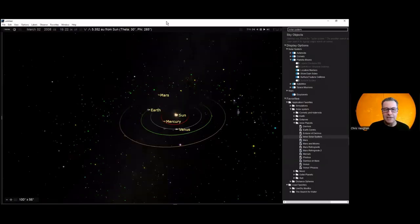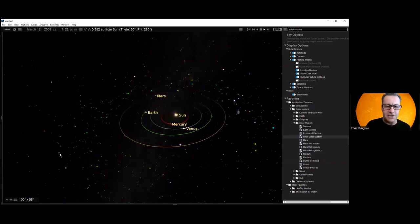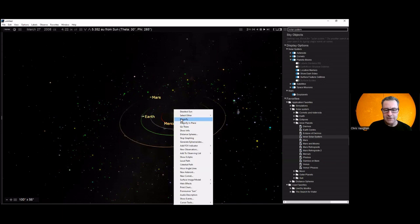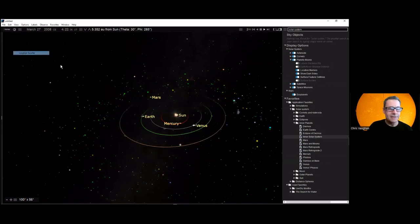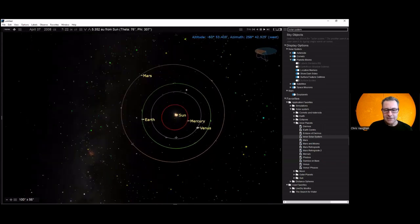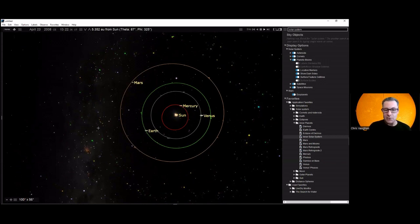So let's start by sharing some interesting images, just to set the scene. Here we go. You should be able to see here the model of the inner solar system, of course, with the sun in the center, Mercury, Venus, Earth, and Mars, the four innermost planets. I'll see if I can get the sun centered here and swing this around, and tilt this upright. From our vantage point on the Earth, we get the planets doing all their different things.